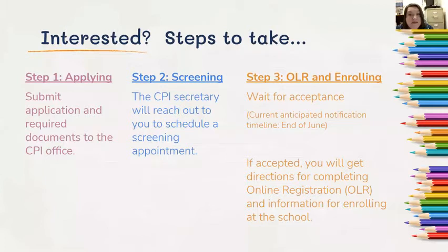You will be notified via mail of your status somewhere around mid to end of June. If accepted, you will receive directions for completing the online registration and information for enrolling your child at your designated CPI school.